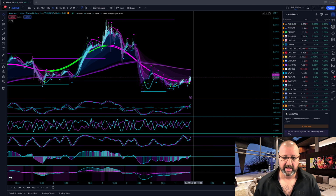Because people probably had their stop over here, and then this wick came down and closed all these people out, and then it rushed up. That's horrible. I hate that. But that's why if you have a high conviction, you're better off putting your stops way low on the daily or just above your break even and letting it ride for a while till it gets way up here, and then start putting it on your stops.